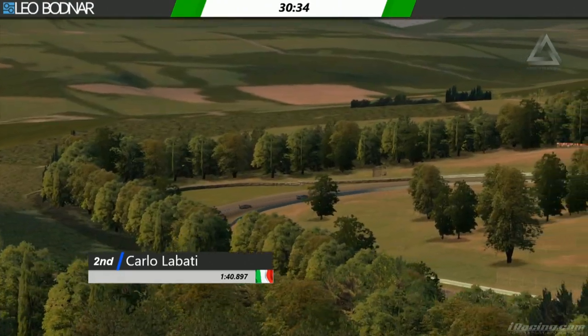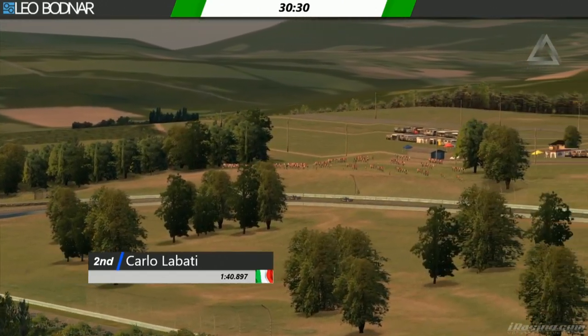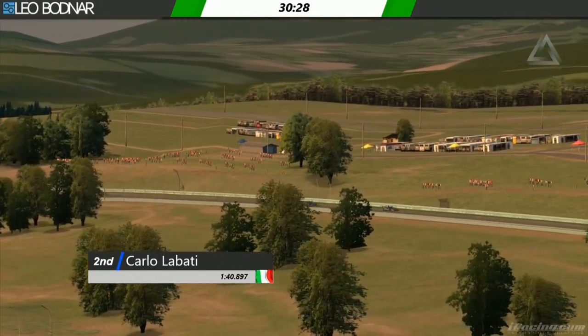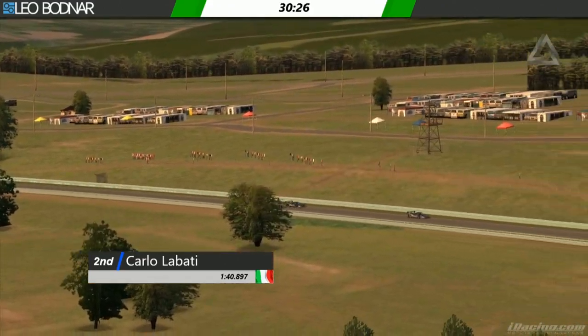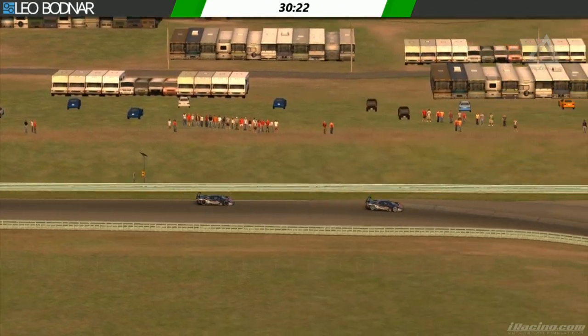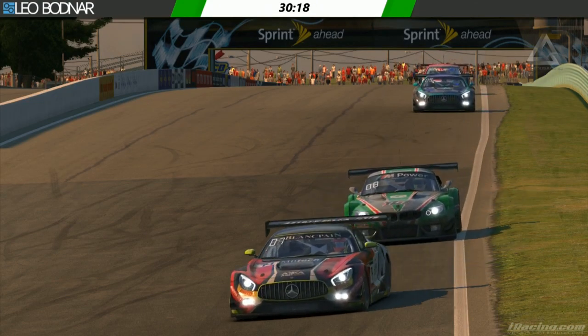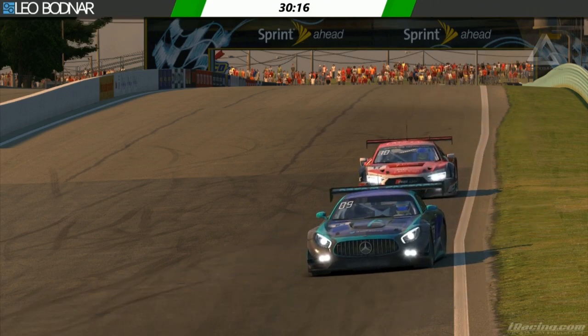One of the advantages is they can cooperate with each other, though, can't they? And I think they can coordinate the strategy as well. And they can tell each other about the traffic and all these sort of things. It's tiny advantages, Alex, really, that build up over, okay, we say endurance race, it's 45 minutes. It's not exactly an endurance race, but in a multi-class race, it builds up, doesn't it?